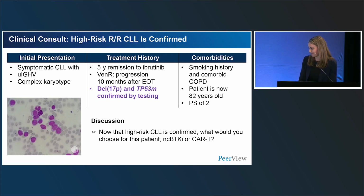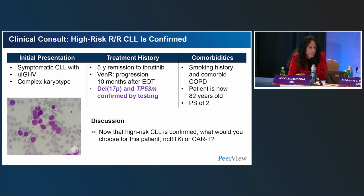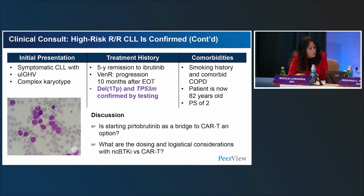You know, strikingly, besides the high-risk features, what you brought up was the fact that the patient is 82 and frail, or becoming frailer. And so that is a big consideration regarding treatment, although we have both pirtobrutinib as approved as the first non-covalent and CAR T-cell with liso-cel being approved earlier this year as options for this patient, at least in the US, FDA approved. I would probably choose a non-covalent BTK inhibitor or a clinical trial for this older person. I'm a little bit concerned about the CAR T.